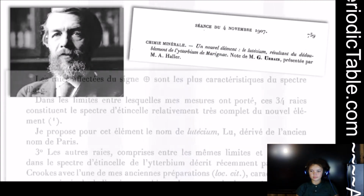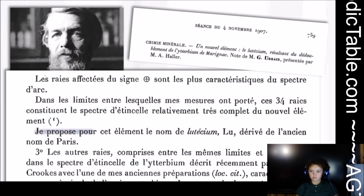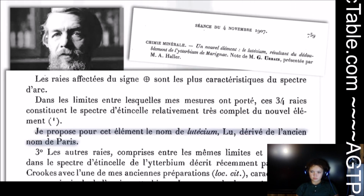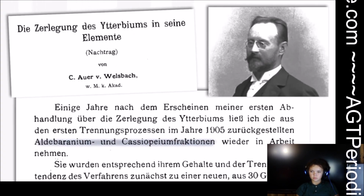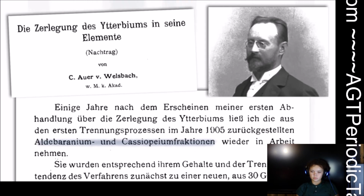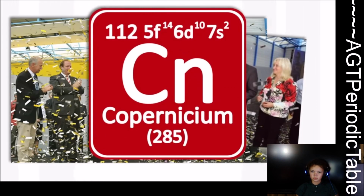And Urbain published his paper in French, then eventually, and it took a couple of years, was allowed to name it, and he called it lutetium, which is named after the Latin name for Paris, which I think was called Lutetia. And so a very patriotic name, which probably also annoyed Welsbach, who named his element cassiopeium after a Greek queen, Cassiopeia. I can't remember, somewhere in Greek mythology. He gave it the symbol Cp, which was therefore the reason why element 112, copernicium, was eventually given the symbol Cn, not to be muddled with this non-existent element of Welsbach.